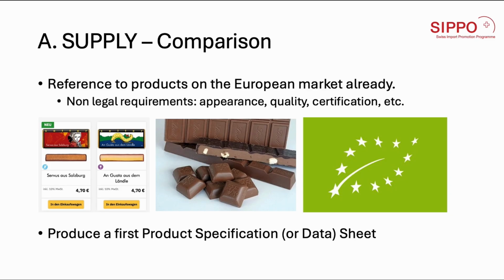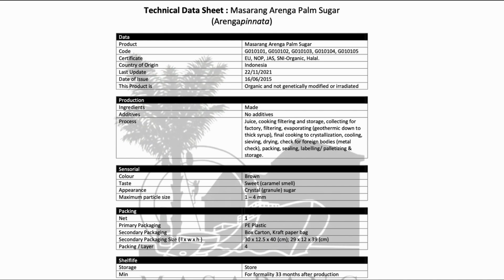Now you want to be comparing also the products that the companies want to export with what's already out there on the market. So look at non-legal requirements like the appearance, the quality, certification that is associated with a product. Then you can ask a company to produce a first product specification sheet. And that would look something like this, where the company would list the HS code, but also what kind of certificates they have, how it is made, sensorial qualities, how it's packed, what kind of shelf life there would be.